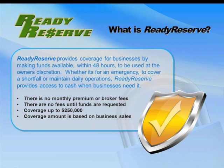A couple of examples for both of those models. For the immediate access to cash model, if you look at the lease finance industry, where people are looking to lease equipment, Ready Reserve can either bridge the gap between the leasing company's approval amount or be the entire solution for the lease requirement. As it pertains to the coverage for your business, Ready Reserve works for any and every business that you can conceive of. Because what business owner does not benefit from having immediate access to cash? And that's what Ready Reserve provides to businesses nationwide. Immediate access to cash within 48 hours.